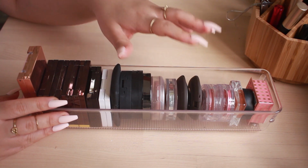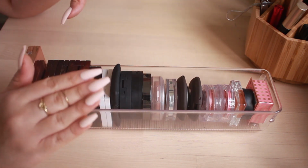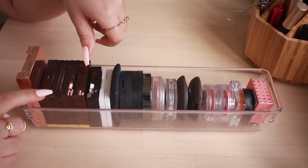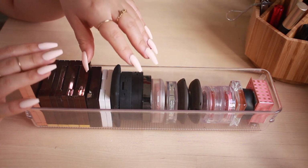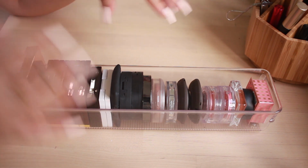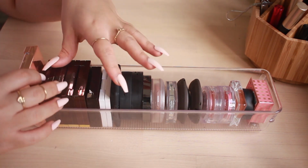And here we have the last of my blushes. This is mostly new items. I think with the exception of three of these Tom Ford ones, everything else I did purchase in 2020. I do have a video already up of my 2020 blush purchases, so this is more of a gathering of everything that I have, so I'm just going to go through it quickly.